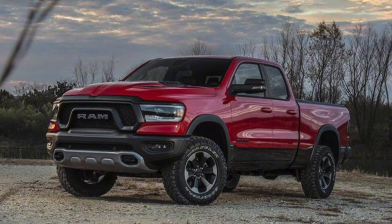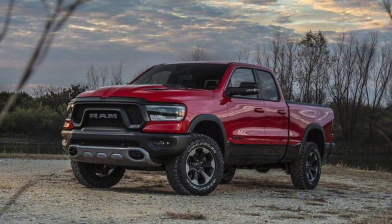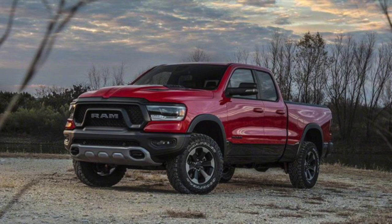Moving on to the next picture, this is the Ram Rebel, as you can tell. It looks very similar to the 4th Gen Rebel. I believe even the wheels are the same. I mean, it looks aggressive. It's basically what you would expect. Of course, it doesn't have that 575 horsepower Hellcat motor under the hood, but we can still dream, I guess. Hopefully the TRX will be a reality one day. I highly doubt it, but it would be very cool.